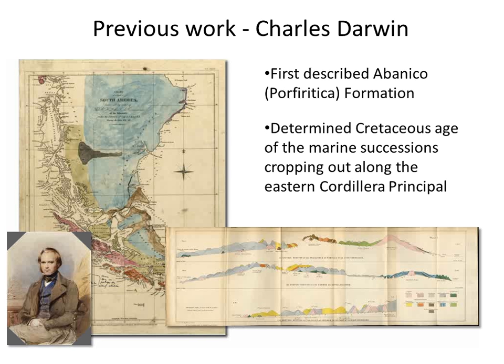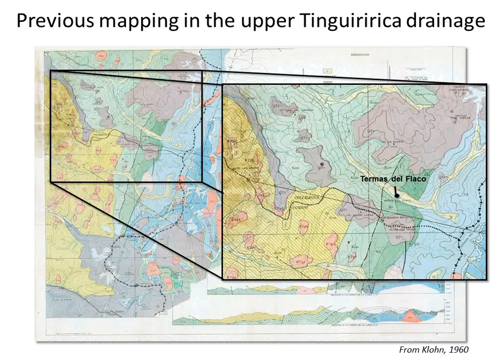Anyway, he crossed the Andes in two places, and he did a little bit of mapping, and he put together these cross sections, which are amazingly pretty good considering he was only there for a couple of weeks. He also looked at the Mesozoic sediments there and correctly identified Cretaceous fossils, so he was able to assign a Cretaceous age to that. By association, he noticed that the Abanico Formation was overlying these Cretaceous sediments, and so he assigned a late Cretaceous age to the Abanico Formation, which turns out was probably right to begin with. Okay, so after Darwin, there wasn't really a whole lot of work done until 1960, as far as I can tell, and a person named Klohn went into this region and did some really coarse reconnaissance-style mapping. So this is kind of zooming in on my field area here a little bit.